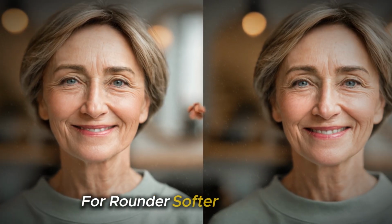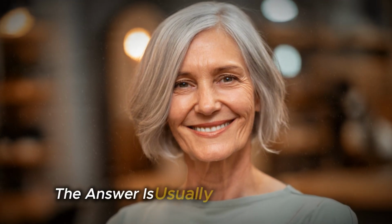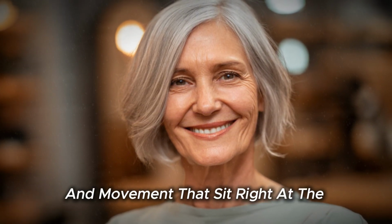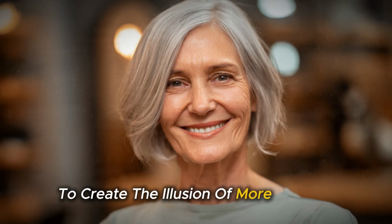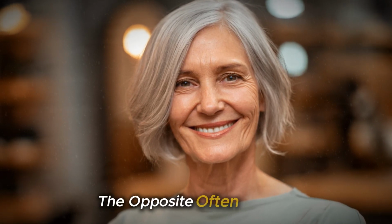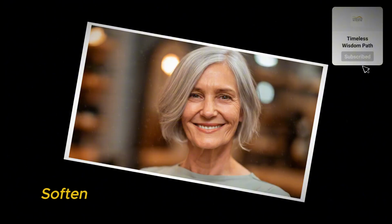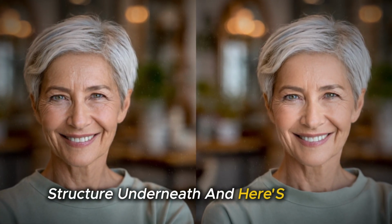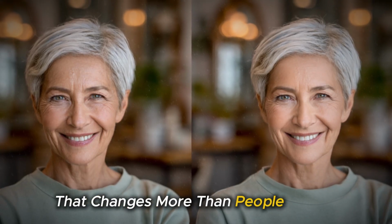For rounder, softer face shapes, the answer is usually cheekbone-level volume framing. Height and movement that sit right at the cheekbone to create the illusion of more defined structure. For longer, narrower face shapes, the opposite often applies. Softer, rounder volume at the jawline and chin area to add width where it's needed. For square or strong-jawed faces, disconnected layers around the face soften angles without losing the strength of the bone structure underneath. And here's a small shift that changes more than people expect.